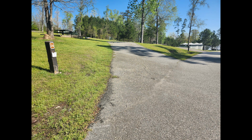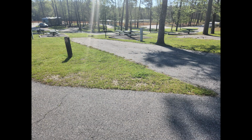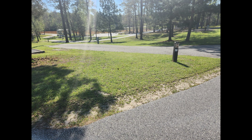We had some friends who we made the other night that were in a 40 foot Class A that were completely unable to get level on their original site that they were booked for. Fortunately, they were able to get rebooked in a different site that they were able to get level in, but in that site the trees were too close and they were not able to open their slides completely.